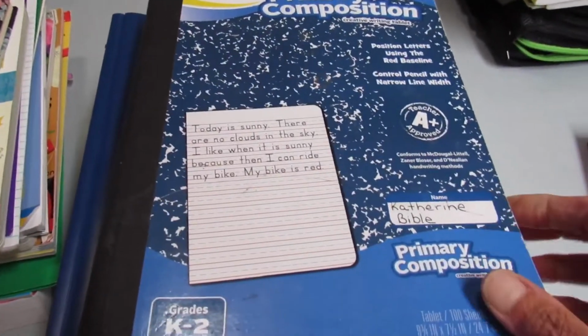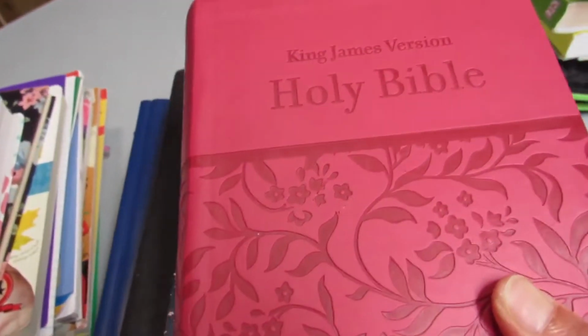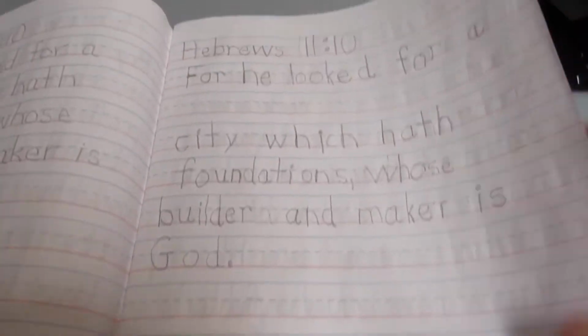And what's this? Oh, no, this is Catherine. I keep saying Olivia. This is Catherine's Bible. She bought this Bible. She liked the Bible? She bought this Bible. Okay. So she's got this book that she writes her memory verses in, and we're working on Hebrews 11.